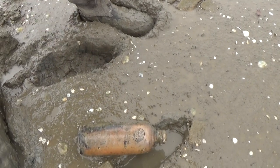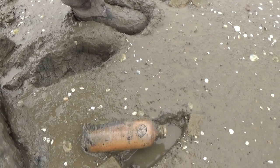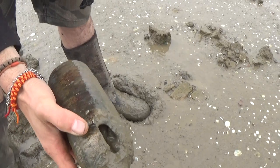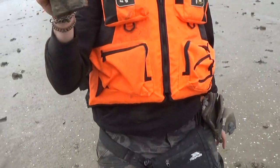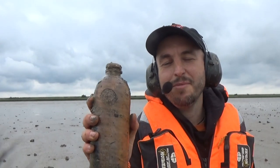Oh, we like that. This is what I came for, stoneware. Lovely jubbly. So beautiful. The handle's gone, unfortunately, but we can repair that. Will look good on a shelf. On the Hall of Fame, maybe.